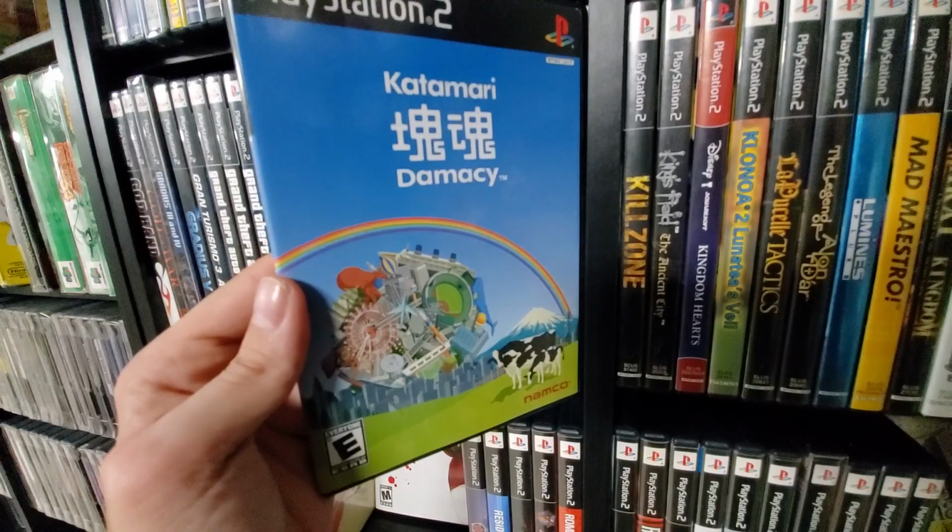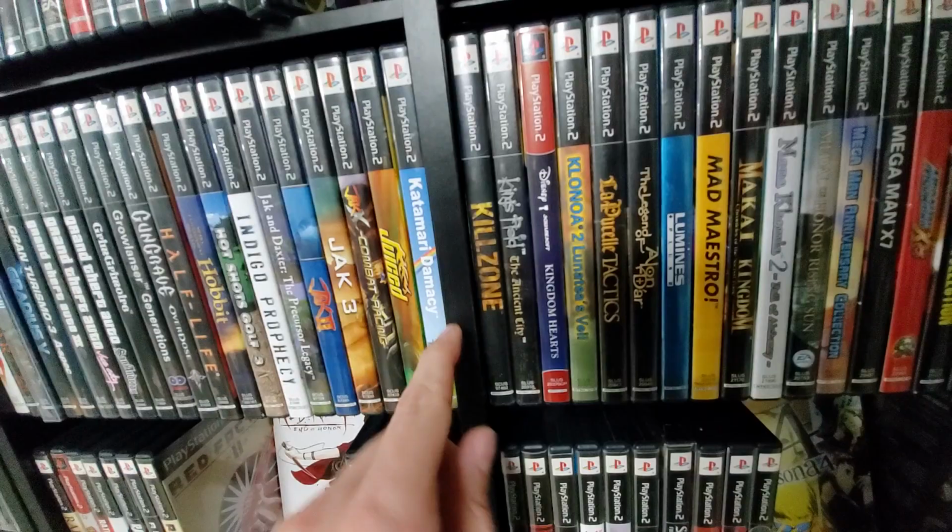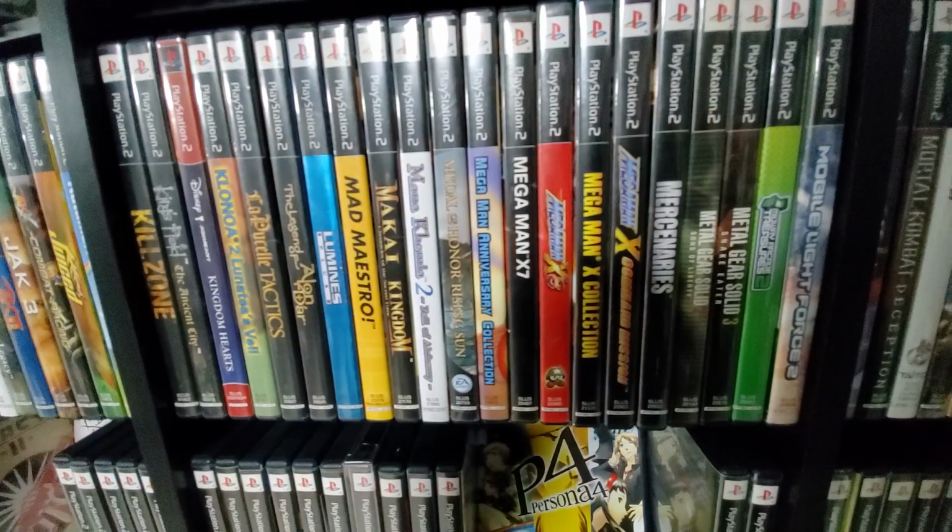You roll up things in a ball and get larger and increase your gravity till you start rolling up the galaxy. King's Field, of course, Klonoa. Mobile Light Force 2.